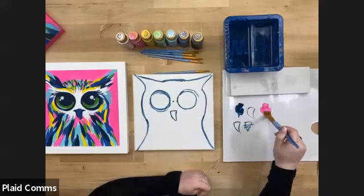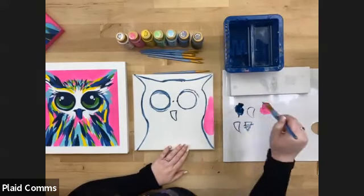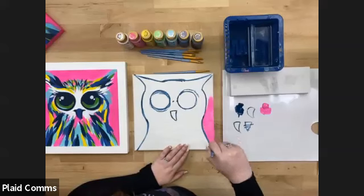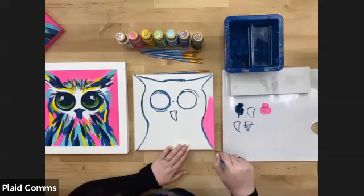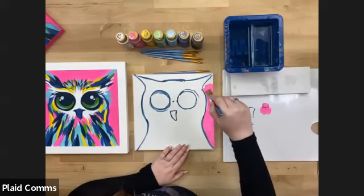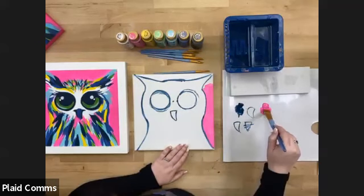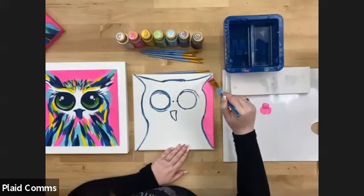And we're just going to paint the background right now. So we're just going to go around the owl and paint the background pink. Or if you don't want to paint the background pink, you can totally pick whichever color you like. It's totally up to you. I just love this pop of pink in the background. I think it's really fun. I'm just going right up to the edges, right up to my navy blue lines that I drew. I'm just going to paint the whole background around it.